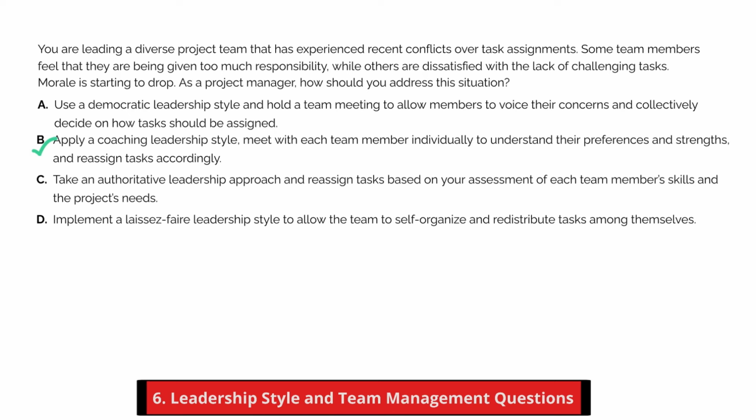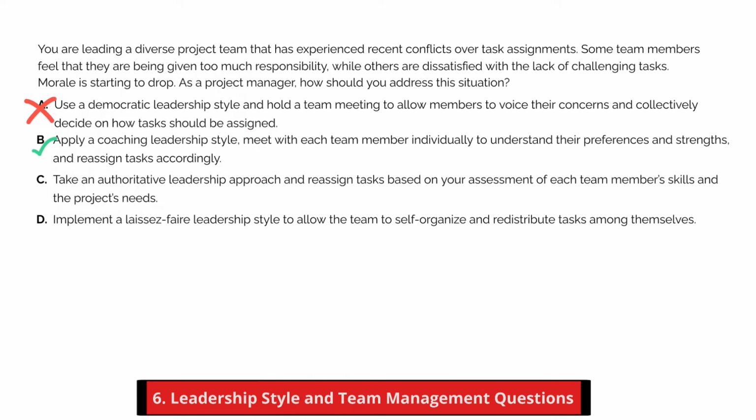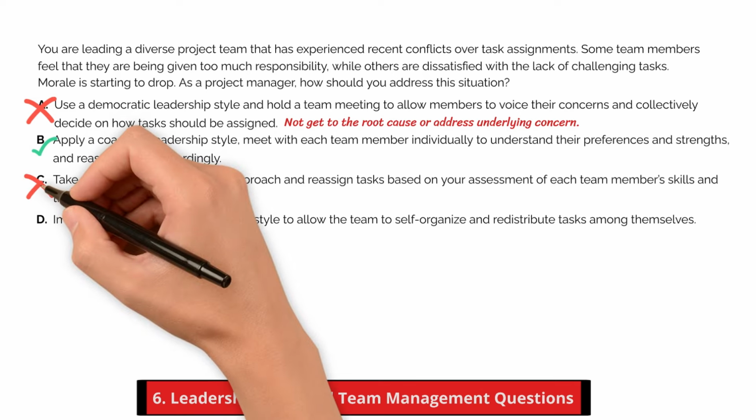Let's look at other choices and why they are not the best answer. Choice A is incorrect. Holding a team meeting and letting everyone have their say is helpful, but it might not get to the root of the issue. A democratic approach can open up dialogue, but it may not fully resolve the underlying concerns, especially if individual strengths and weaknesses aren't addressed.